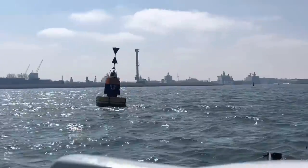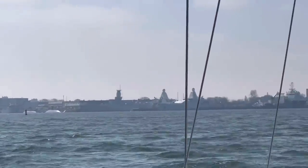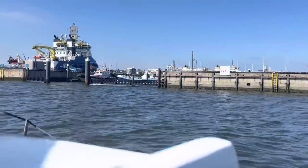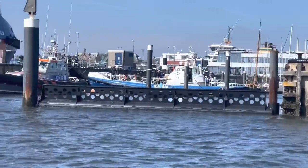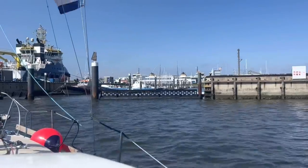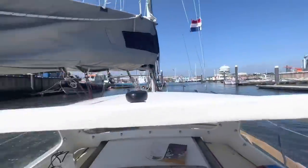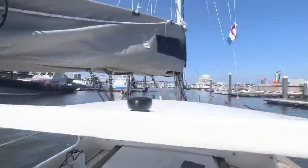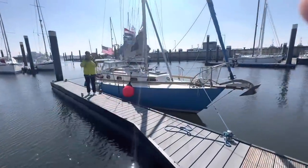We thought these were buildings, but these are actually huge Navy ships. Look at that. So many of them. Tight little entrance here, but it says visitors welcome. It's harbor. Like, they're like wave blockers kind of things or something, I guess. Floating. Interesting. You know, just a normal harbor, kind of. On the chart. Search and rescue. So we made it to Den Helder.